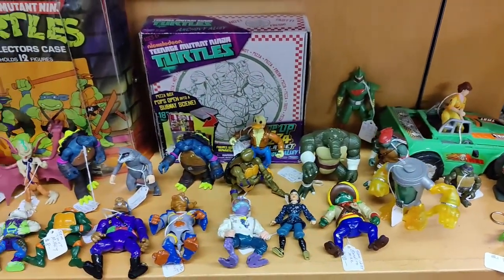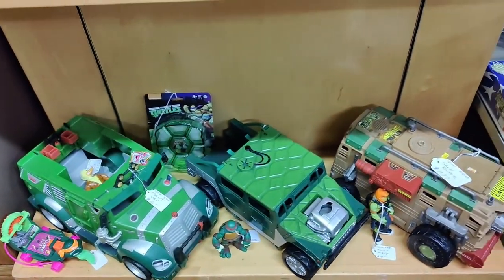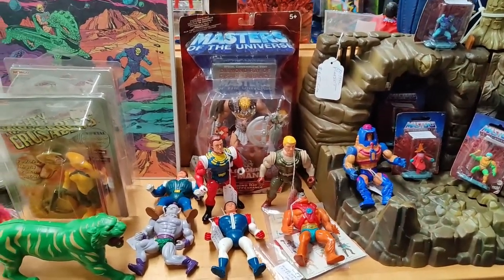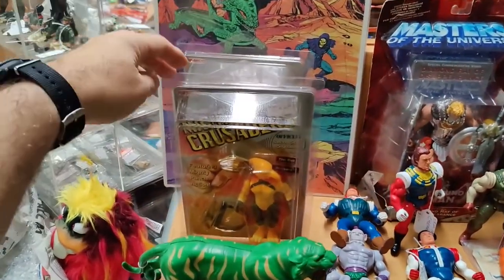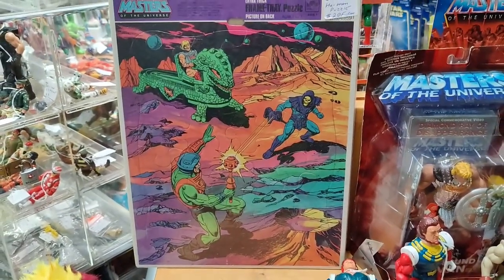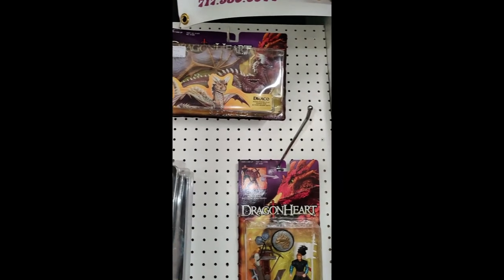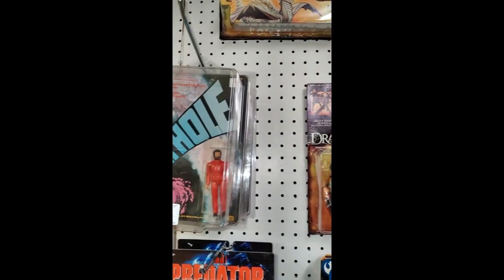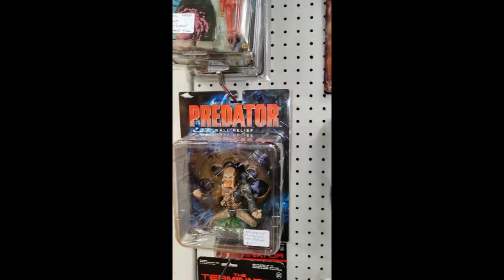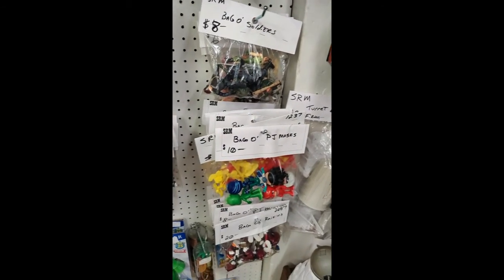Some Ninja Turtles. Here's some Masters of the Universe. And some knockoffs. Few Dragonheart pieces. There's three Black Hole figures. Ravager. And some grab bags.